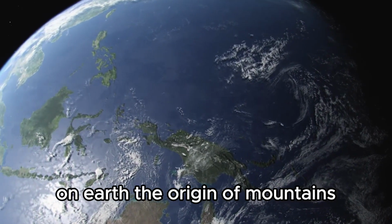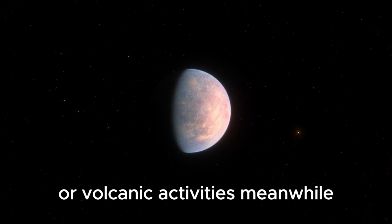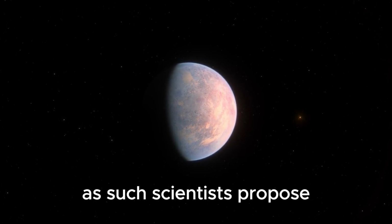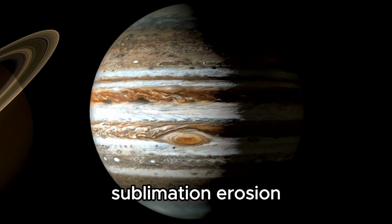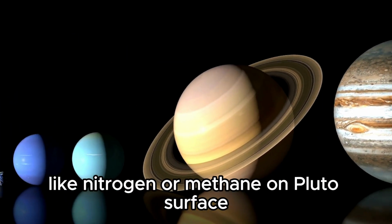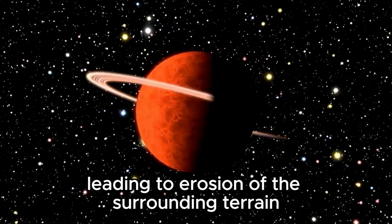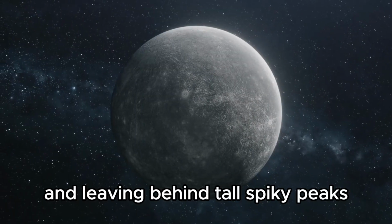On Earth, the origin of mountains essentially results from either tectonic movements or volcanic activities. Meanwhile, the mountains on Pluto show no evidence of tectonic or volcanic activities. As such, scientists propose that its mountains are formed through a process called sublimation erosion. Sublimation erosion occurs when the frozen materials like nitrogen or methane on Pluto's surface are exposed to sunlight and transformed directly into gas, leading to erosion of the surrounding terrain and leaving behind tall, spiky peaks.